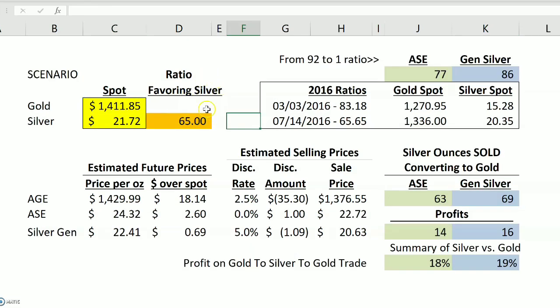So here I've got the spreadsheet modified, guys. I'm still showing the 92 to 1 ratio here, the results of selling the gold to get silver: 77 Eagles versus 86 generics, either way. But let's call this scenario A, guys. Let's say the gold to silver ratio returned to 65 to 1. And we saw that in the summer of 2016, guys, not very long ago. At the time, I did convert some silver into gold. It was a very positive opportunity to do that. Get some gold and have some silver left over.